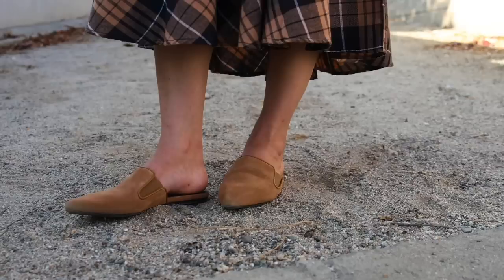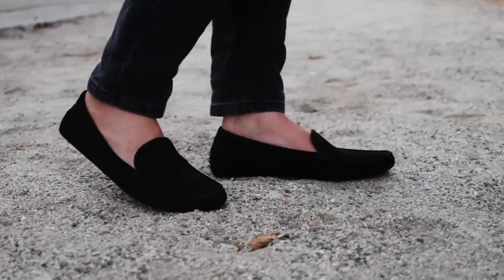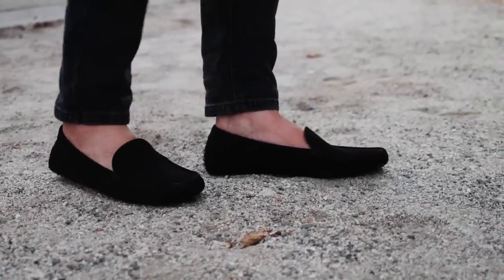Also, the Oliver Cabell shoes, the mules, as well as the driving shoe. This driving shoe is so good. I love it. So buttery, so comfortable, and it looks really good with the cropped mom jean from Mott & Bow. So there you have it.